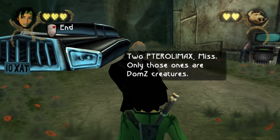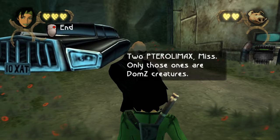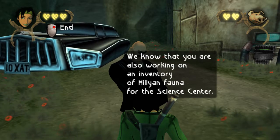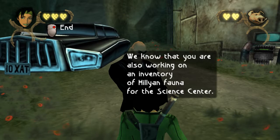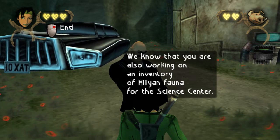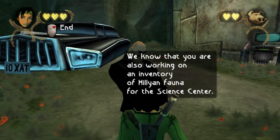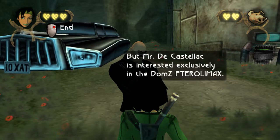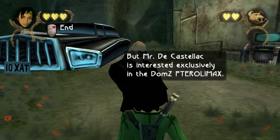Teromlimax, maybe? Only those are DomZ creatures, alright. We know that you are also working on an inventory of Hillyan fauna for the Science Center. Mr. de Castellac is interested exclusively in the DomZ.